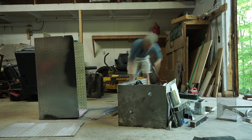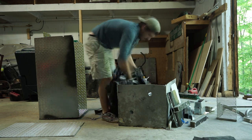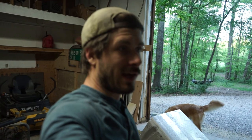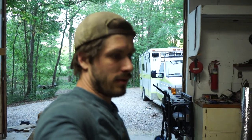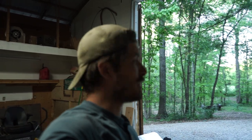I gotta take all this stuff to the scrapyard, try and get some money for it. From here on out, it's gonna be organizing, getting all my stuff together. I don't know, it's a weird feeling. Obviously, I'm happy to be done, but it's bittersweet that you're moving on to the next thing. So, gonna miss this part.